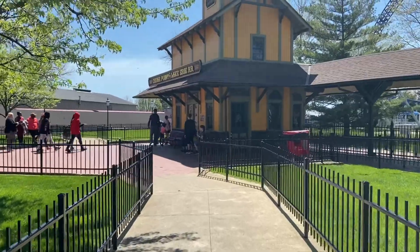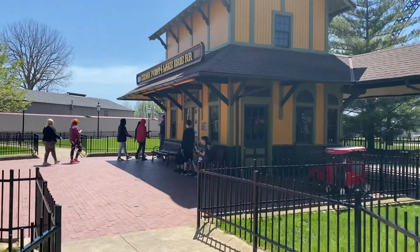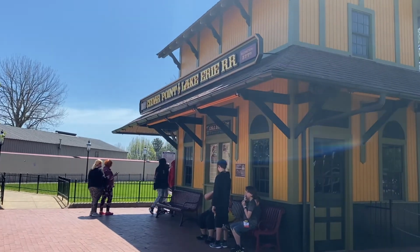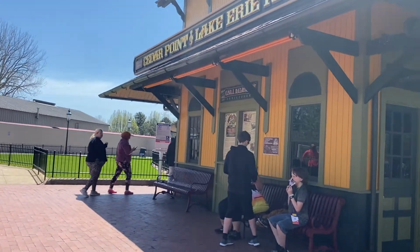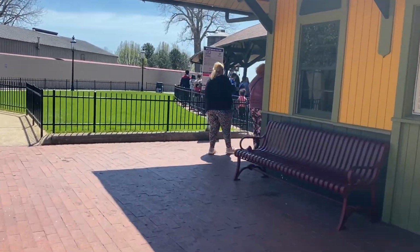All right, remember how I mentioned the train station? That train station? Yeah, all right. Here's another train station in a different area of the park. We're going to hop on this. It's going to take us back to that other train station, and then I'll get back to you.